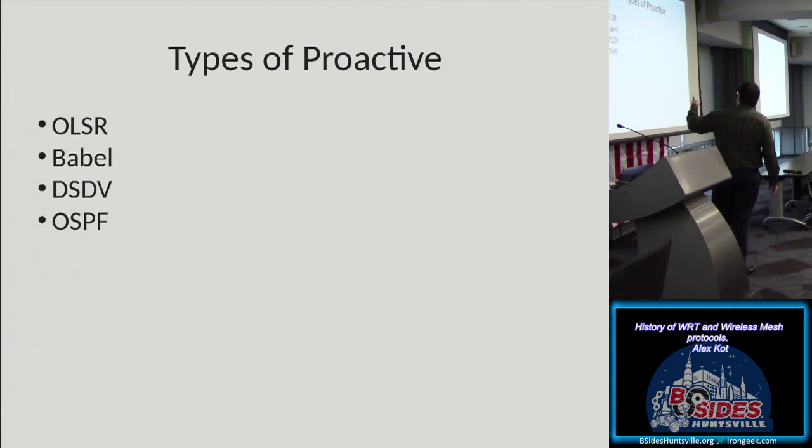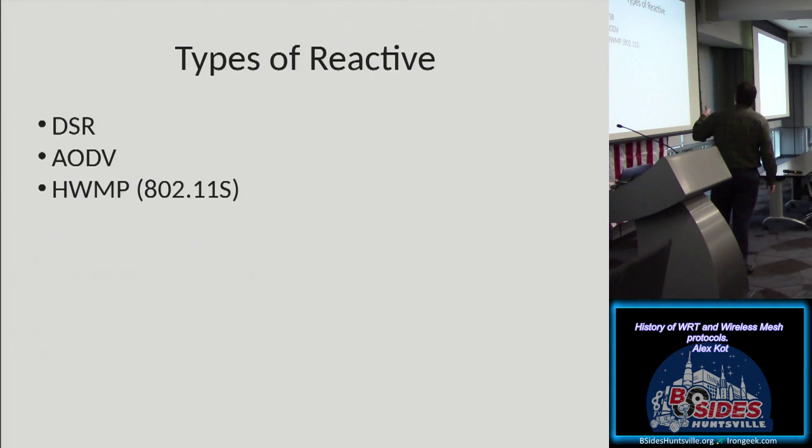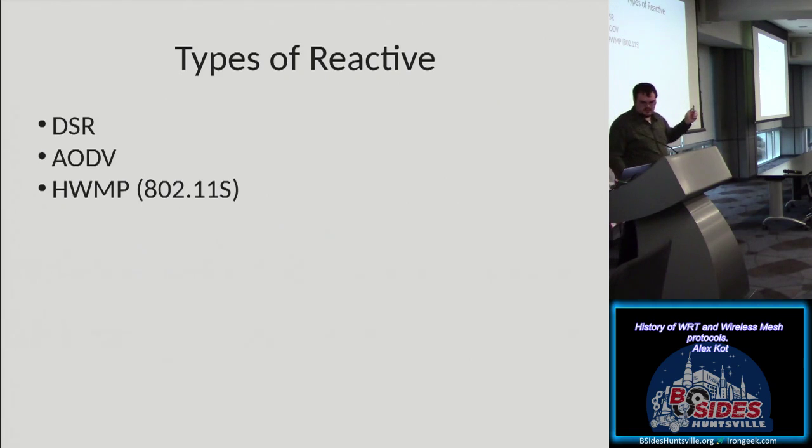Types of proactive are optimized link state routing, Babel, DSDV, and OSPF. Reactive is another approach. Basically, every time a packet is sent, it updates the actual routes on the fly. It creates a lot of excess flooding of network traffic, but these are really good for sensor networks, things that aren't going to be awake all the time. That's what they're designed for. So your types of reactive are DSR and AODV, and I think AODV is a Cisco-based one, and then your hybrid wireless mesh protocol, which is actually what is used in 802.11s.